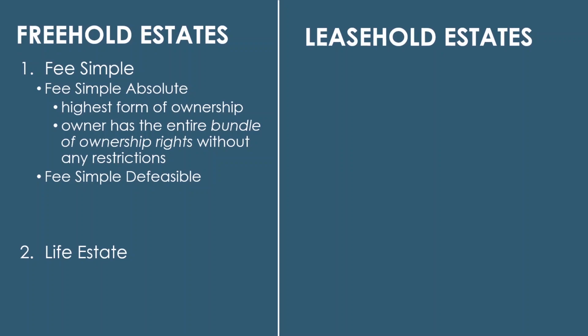Fee simple does have the greatest interest someone can own in land, but fee simple absolute is the absolute best. But fee simple defeasible is also a great type of ownership, but there is a downside to it because title to the property can be defeated. So you do have the bundle of ownership rights, but you do have restrictions. So the title to the property can be defeated if you breach those restrictions. So that's important to know about.